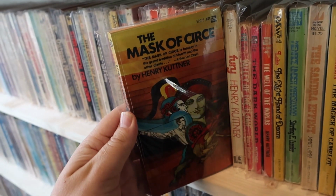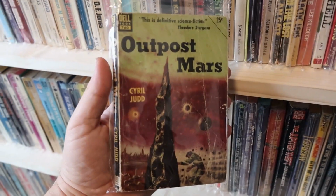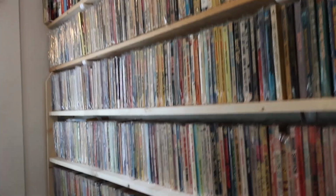Vintage science fiction books are amazing. It's tragic how most of the world has no idea. The covers, the titles, and of course the contents, they are endlessly fascinating.